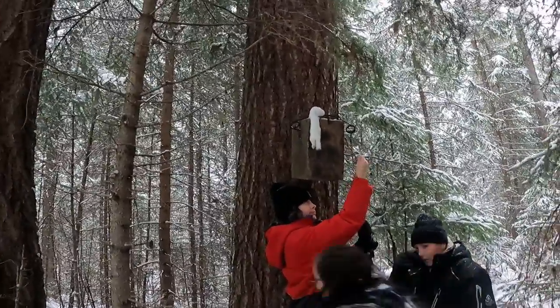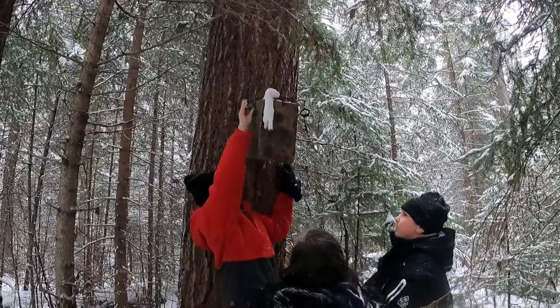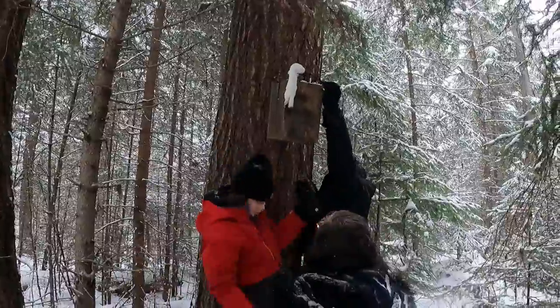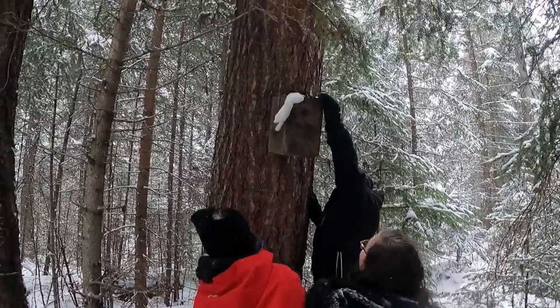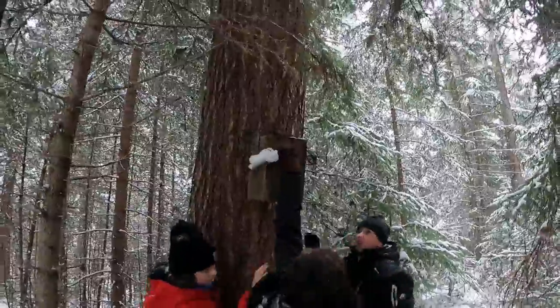We got something! Weasel! Weasel. I prefer a weasel at my house. Yeah. We got a weasel! Another weasel! Another weasel! There's a little hook that's caught on.